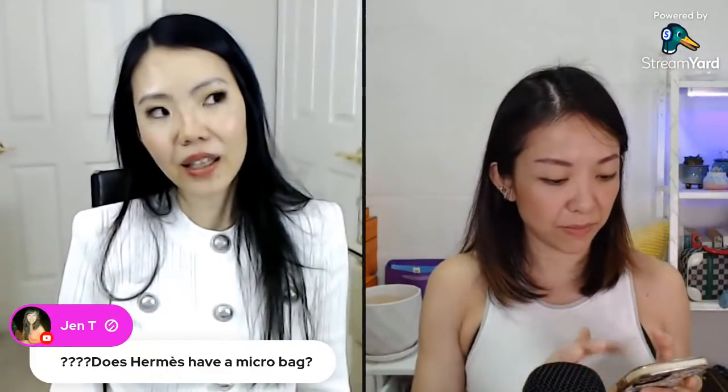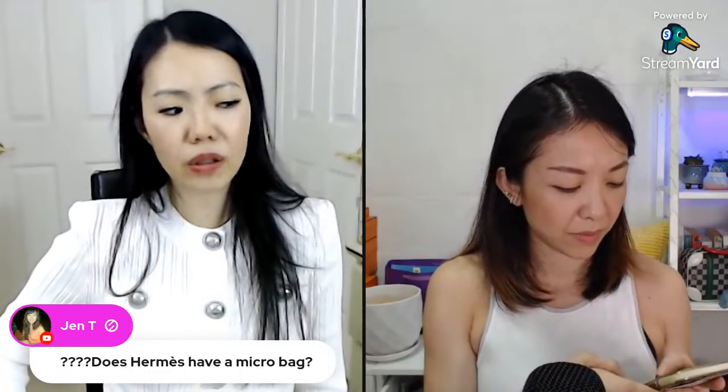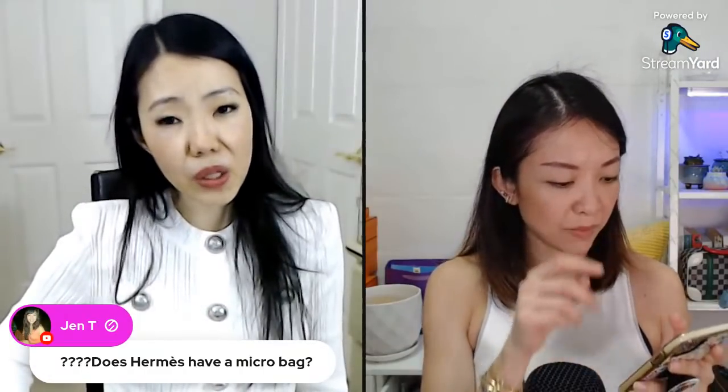Okay, from Jen, does Hermes have micro bags? Yes, they do actually. I just don't know a ton. I know there's this one. Is it called the Constant Slim? Oh, let me look for it. It's one of those where you can put it on a belt to wear as a belt bag, or I think some people also put a chain around it to wear as a bag. Not so sure.